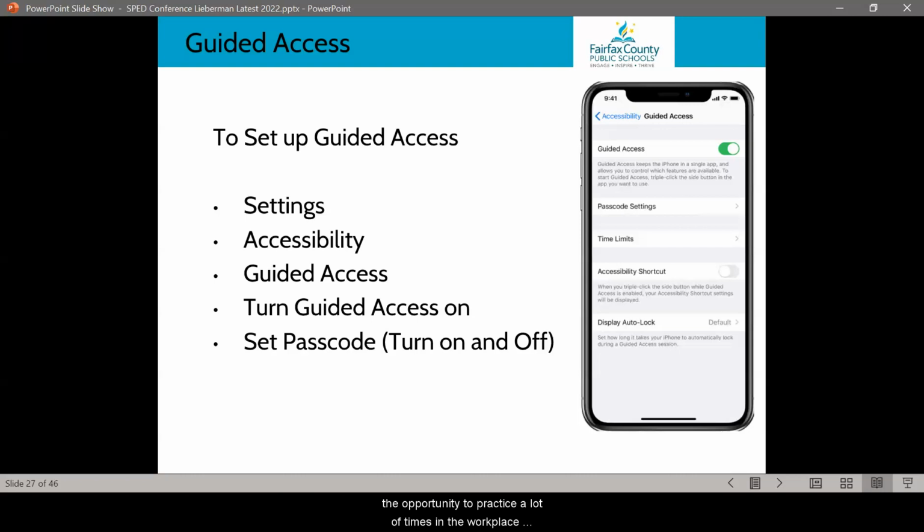And having the opportunity to practice this a lot of times in the workplace now as students is something that is often encouraged so that students can practice using those words with supervisors and using this as a tool. So guided access, again, that's an iOS built-in feature on accessibility features.